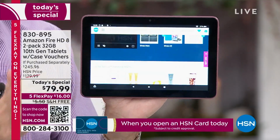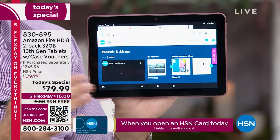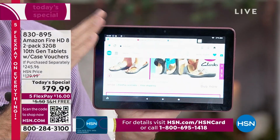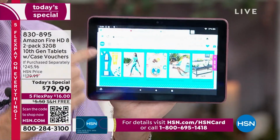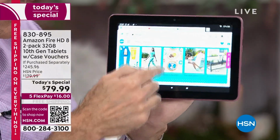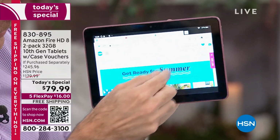These are the most unsung heroes in electronics. Now, they're pretty well sung in that they are the number one selling electronic device that Amazon makes. But remember, this is the 8-inch version. So there's the 7-inch, the 8-inch, and the 10-inch. This is the top selling version in the Fire tablet size.